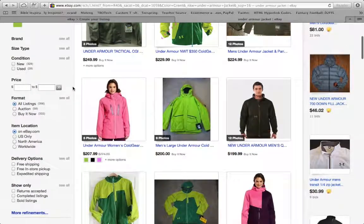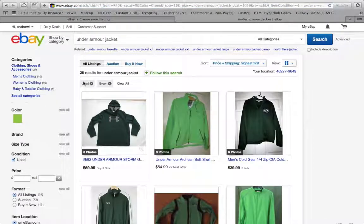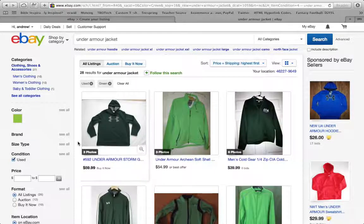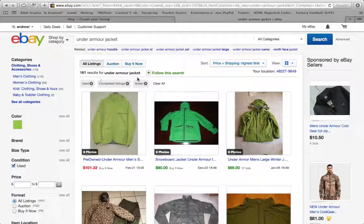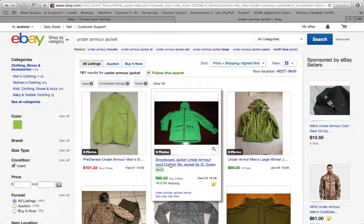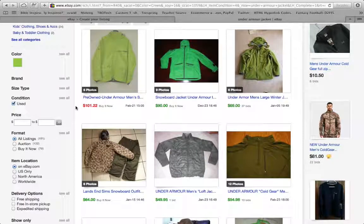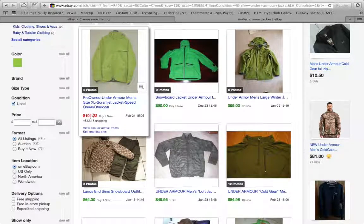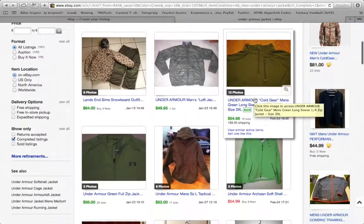So if you slide on down here, you want to click on whether it's new or used, and we'll just say that it's used because there's only 28 of them. So you've got a used green Under Armour. Go down here on the left hand side where it says completed, 181 results. Now these are the ones that are completed. They've all sold, or their listing has ended on these items. Where you see the red dollar amount, that means it did not sell. Where you see the green, it sold. So you can get an idea just by looking at it.